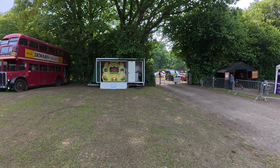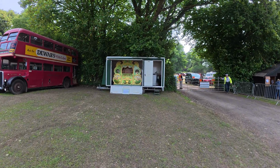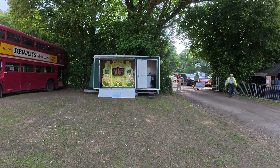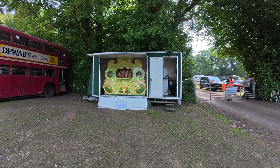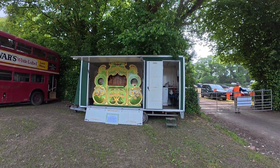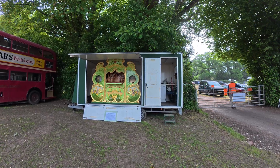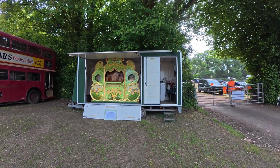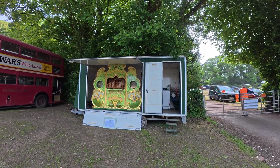Finally, I'm here at the Tinkers Park Steam Rally. This looks like... not really into organs, but here's one for my first item. It's a 48 key Limonare, Paris, so it's obviously French.